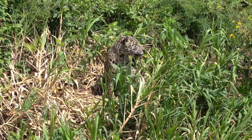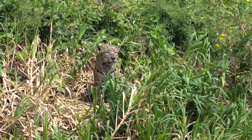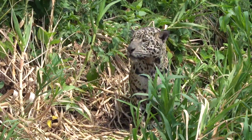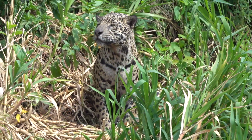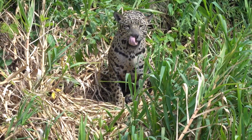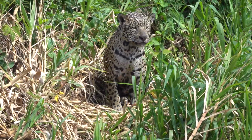It is doubtful that this jaguar feels especially bad about having failed at capturing the capybara. Certainly, she is in very good physical condition and has clearly had her share of hunting success. And she knows that the Pantanal is rich in many prey items, including capybaras, caimans, and deer.